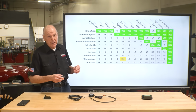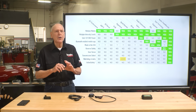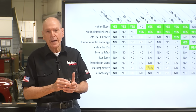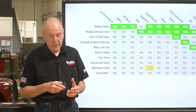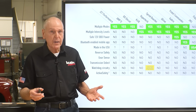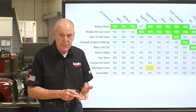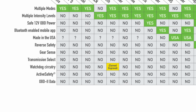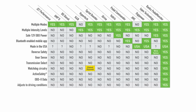Active safety is one you may have heard of because it's on all of our tuning devices. Here's what it does. If the device loses power, it bypasses itself. If the watchdog circuitry says, hey, there's something going on with the circuit board, it bypasses itself. OBD-II data I'm really proud of. It allows us to know everything that's going on in the vehicle, and yet we're the only people doing it. And OBD-II data allows us to adjust to driving conditions in real time.